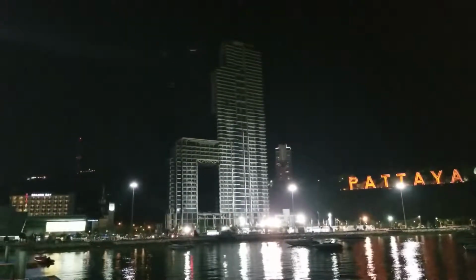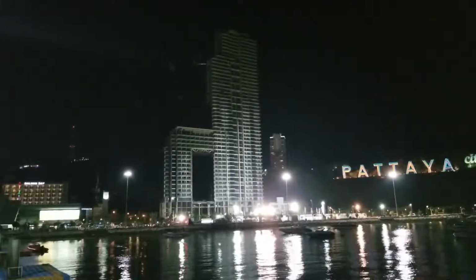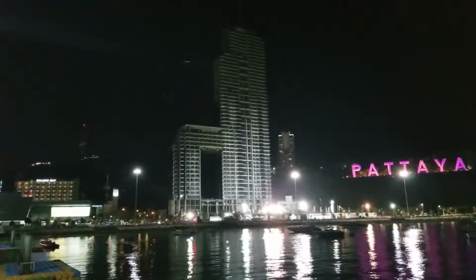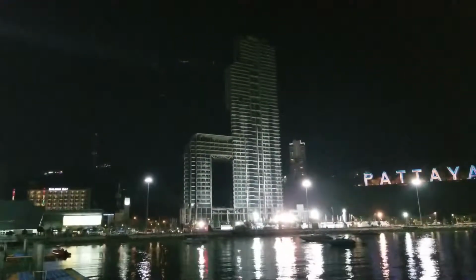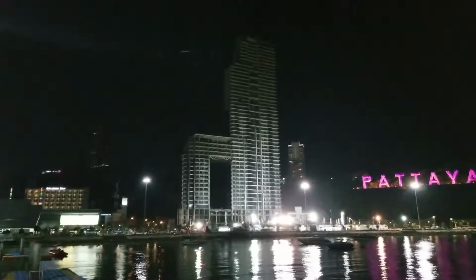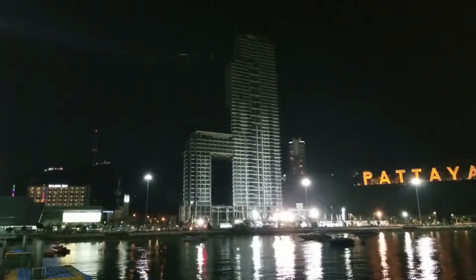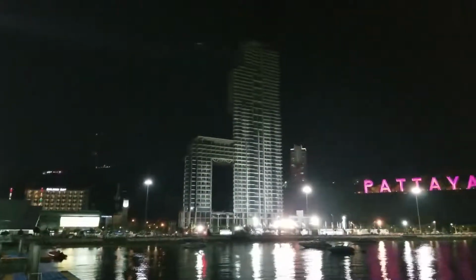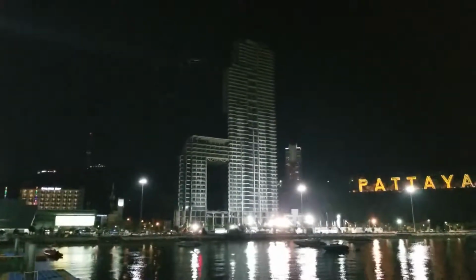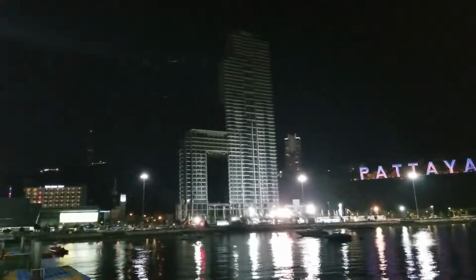The second mistake was there's a royal palace up on the hill there, and Big Buddha Shrine is up there too. And basically this building blocks the view from the royal palace and Big Buddha Shrine, and it caused a lot of uproar and people were pissed about it. So that was the second offense.